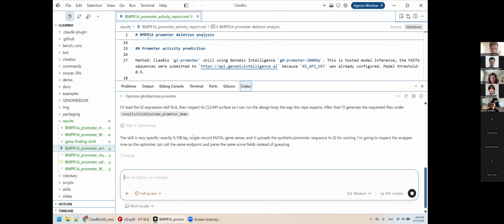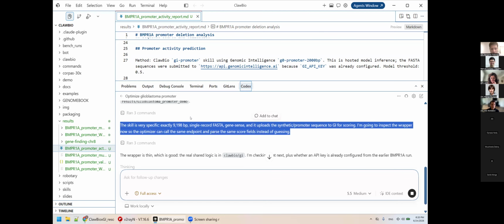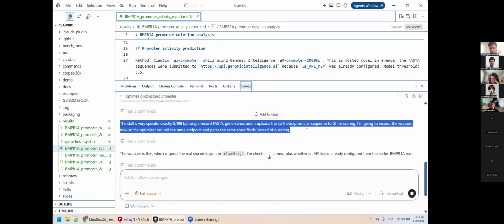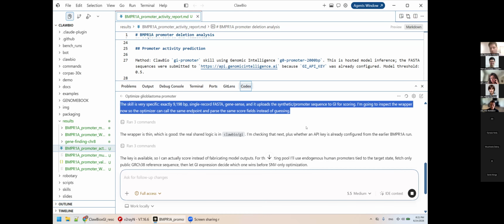I actually want to highlight one thing here. After reading the skill, it says that as an input, we need a 9 KB single record file with the DNA letters centered around the promoter. You remember when I showed you the models on a website, I mentioned that it is important to center the sequence on the gene start. Here, what's important is that you don't need to think about it. We have this in skills, so it will be followed exactly in a correct way.